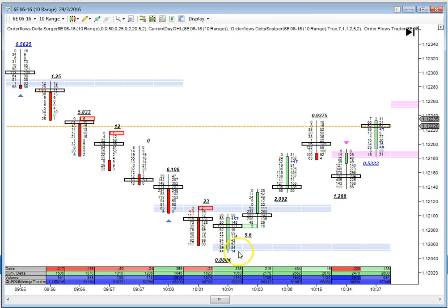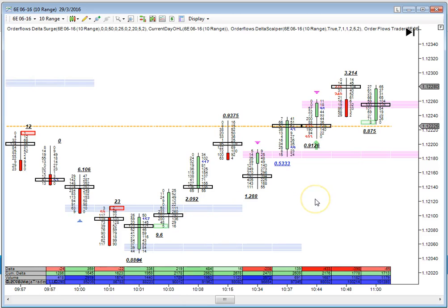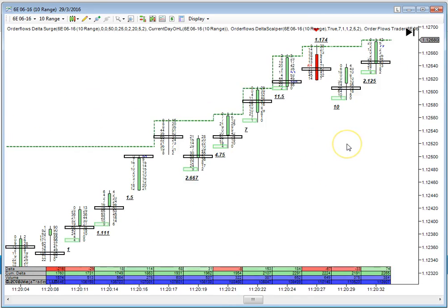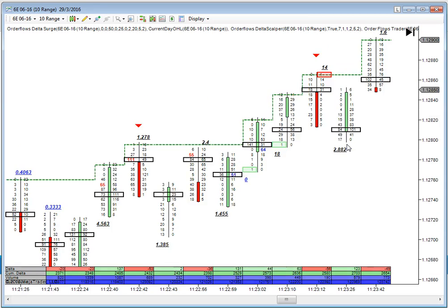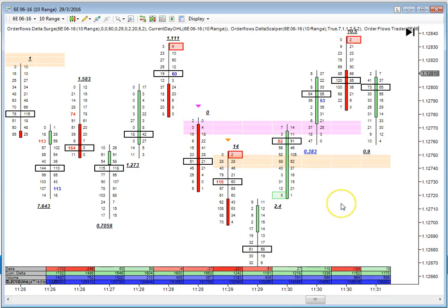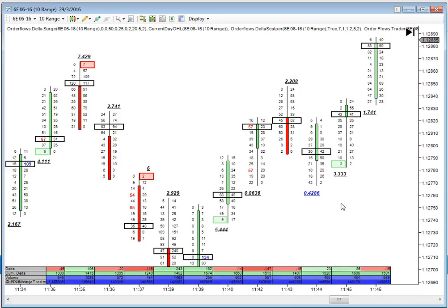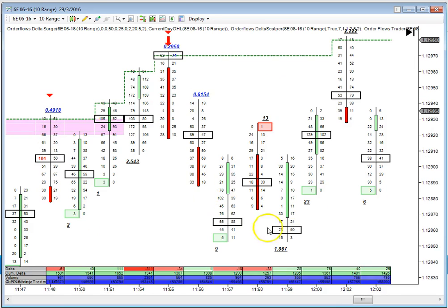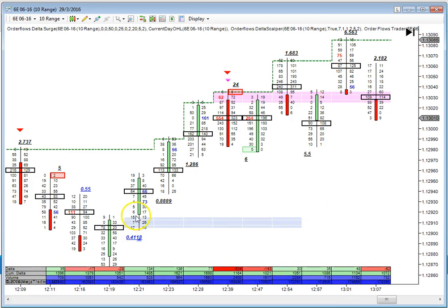A buy signal here didn't work. Here's another buy signal right on this low. Market rallied. A couple sell signals didn't work. Towards lunchtime, we got a sell signal here. Market came off over the next couple bars. Sell signal right up here at this high, came off over the next two bars. Again, a buy signal here at 12:20. Went up to the sell signal.